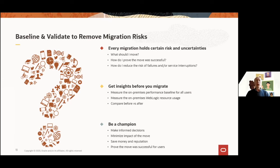So I need to measure on-prem performance and baseline it for all my users. I need to measure on-premise WebLogic resource usage, so I know exactly what my resource usage looks like. Because I can measure and store that information over time, I can get the seasonality out and see my peaks and troughs. I can also see if there's a trend of increasing utilization, so that when I'm planning to move to the cloud, I size it in a way that's ready for that increase.